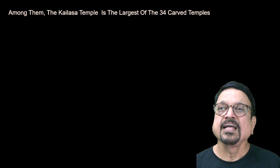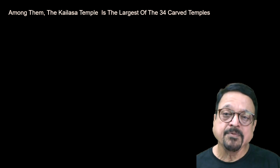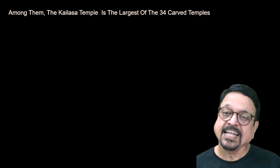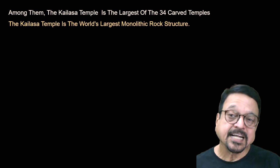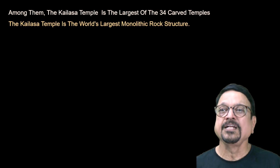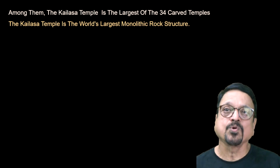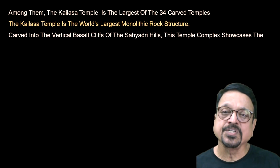Among them there are multiple caves. Among them, cave number 16 is the largest, that is Kailasha. Other than that, there are 34 caves. But the Kailasha temple cave is totally different, because it has the Kailash Mandir. Then it has the world's largest monolith rock structure. It is the only rock structure which is cut from top to bottom.